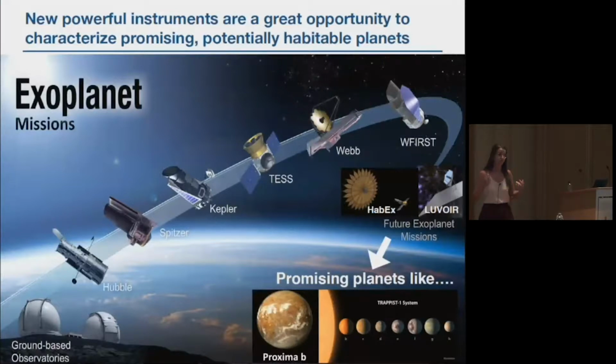However, as we look to the future, we can look forward to instruments dedicated to observing these kinds of exoplanets, which we think may host life. So in particular, I'll be focusing on HabEx and LUVOIR right here, which are both direct imaging instruments that are in the running to become NASA's next flagship mission. And so they would directly image Earth-sized terrestrial exoplanets in the habitable zones of stars like the Sun, so G stars.